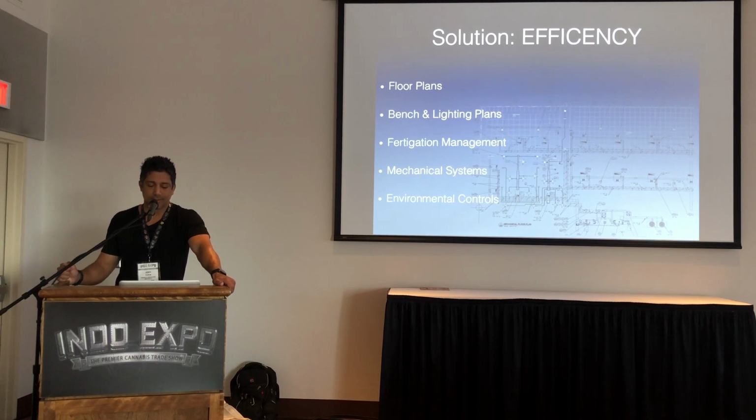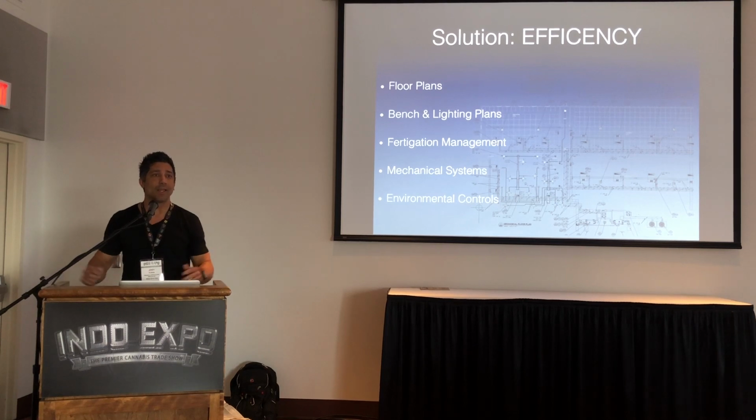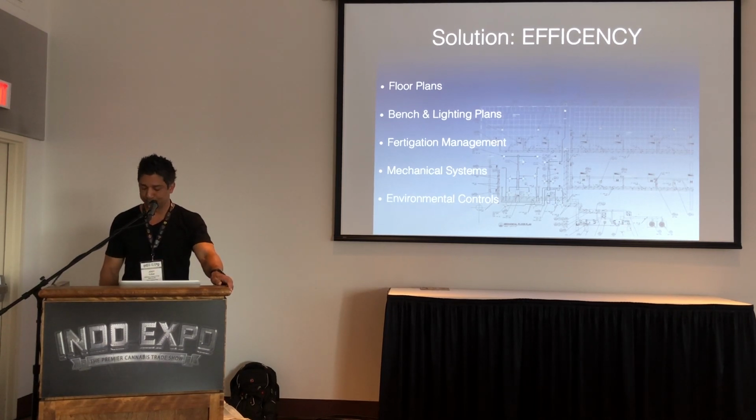Mechanical systems, this is a big one, and we're going to drill down into this. Mechanical systems is everything next to lighting in your building. And if you're not spending some time and making sure that you're going through some proper designs, or even entertaining some of the stuff that's out there to be highly efficient, your electrical costs are just going to crush you.